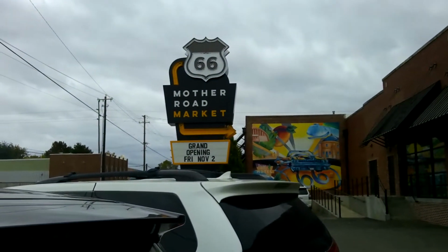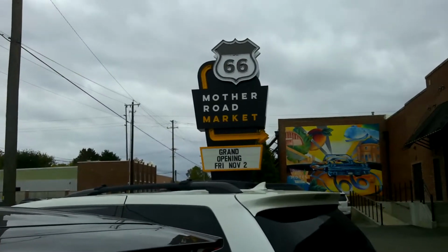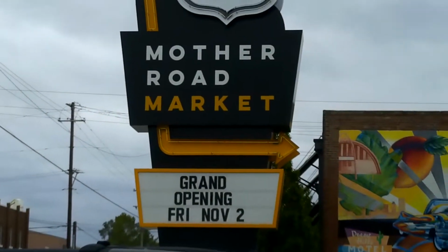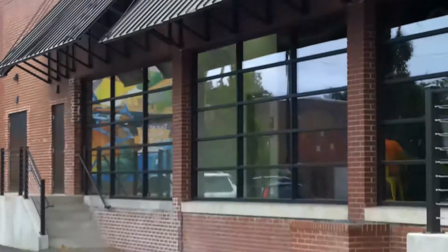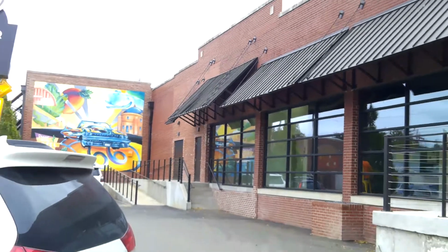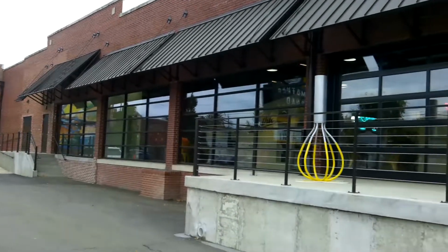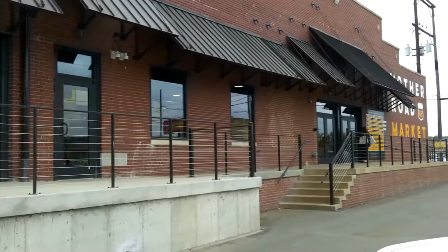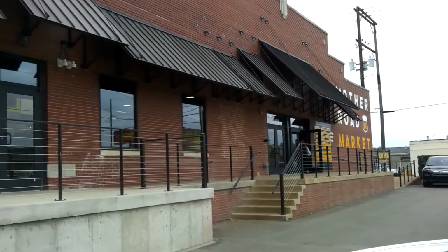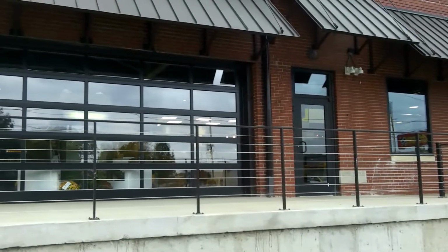Okay, there's a sign for the front. Grand opening Friday, November 2nd, and today is the 30th, so we've got a few more days. It is bustling inside, but at least we can get inside and get some work done. We've already had some product in there for a few days because they've had a soft opening, so the food places in here are already open. There's a few things already open, and so we've sold a couple of things, but now we're going to start getting things ready for the big grand opening this coming Friday, and I'm excited.